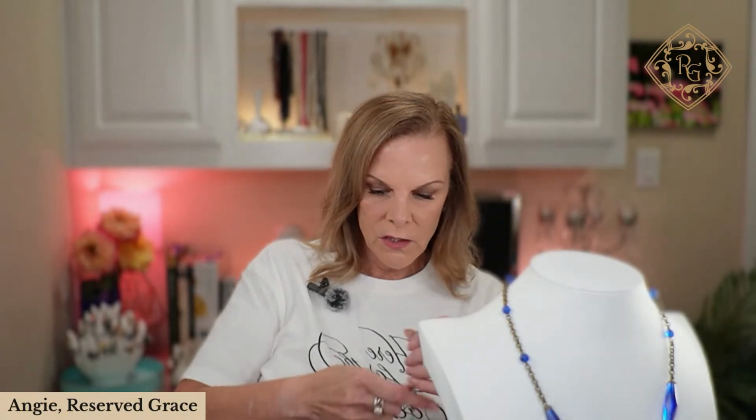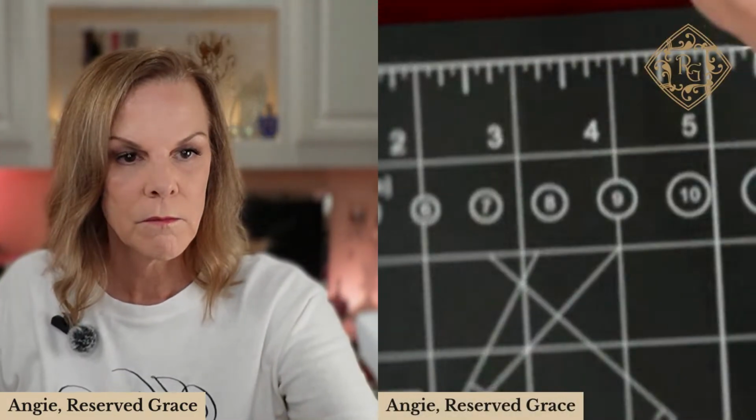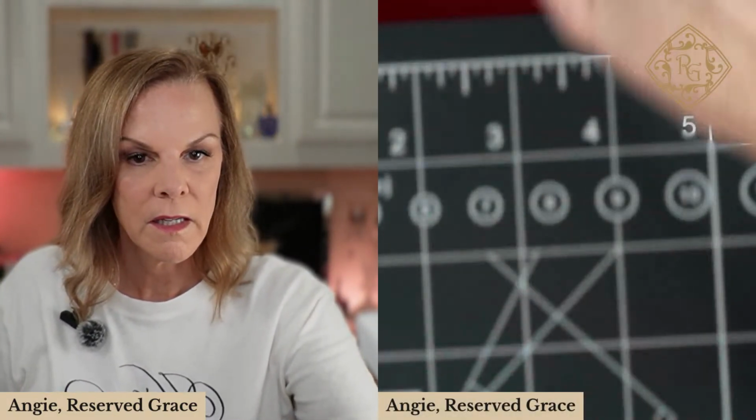So the green is right at 17. The drop on the green is... oh, my little mat's over here. Let me show you. Let's move that. Go to here. See if it's in, nope. There we go.